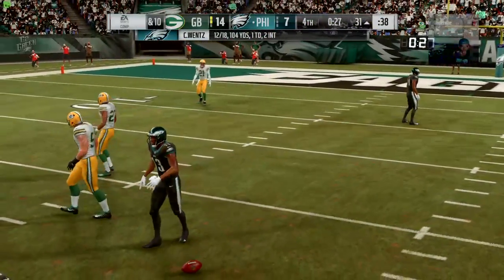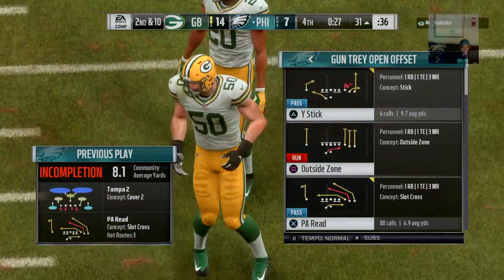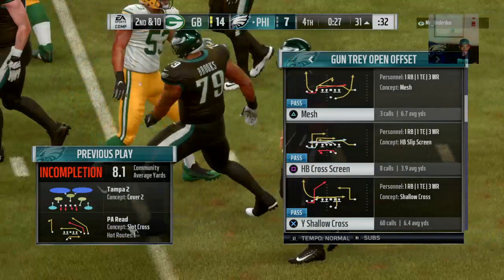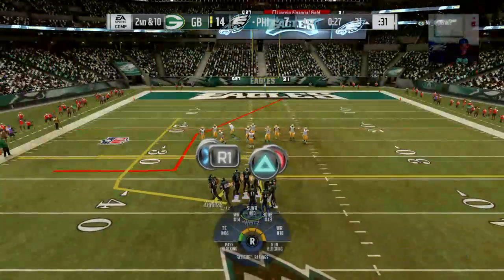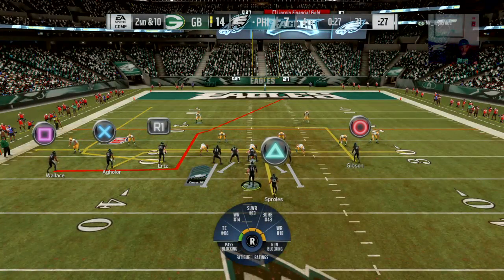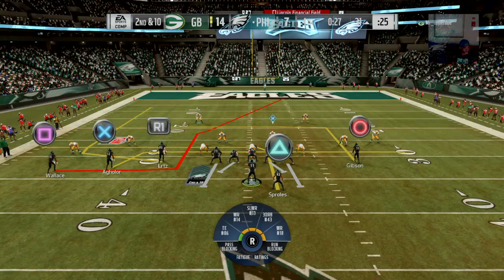That's cool. The beauty of being able to play a zone defense, when you can sit back and see the ball coming out of the quarterback's hands, guess what? Creates a lot of confusion. Have a muddle in the middle of the field where you go make a play on the football.